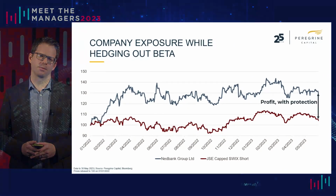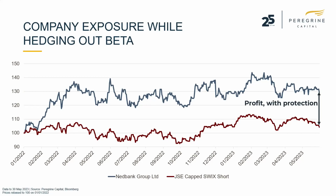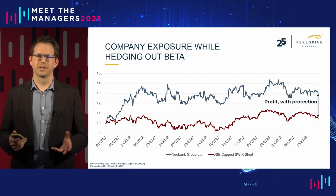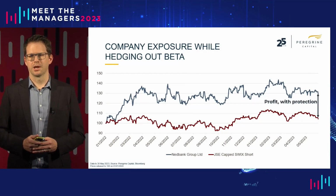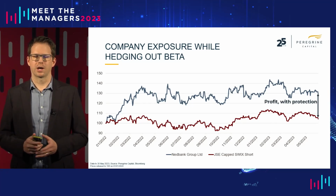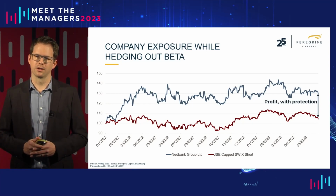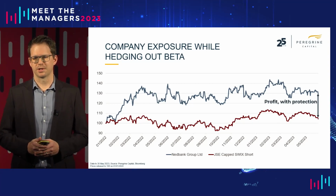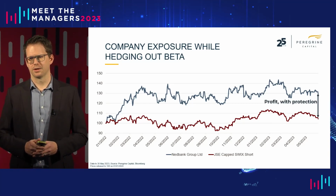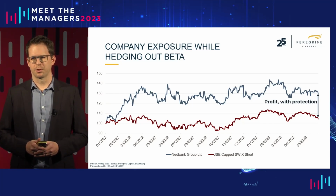Something else that we did is at the beginning of 2022, when we saw the interest rate cycle had turned, we were quite positive on South African banks. South African banks and most banks in general are positively geared to an increasing interest rate environment. But we didn't necessarily want to take on too much market exposure at the time, given that we were quite concerned about the market, and rightly so, given what you can see from the red line, which is the JSE's SWIX short. So we bought Nedbank and hedged it, going short the JSE index. And as you can see, in the process, that enabled us to make 30% on this pair trade opportunity.